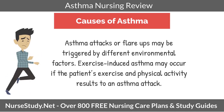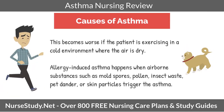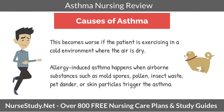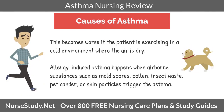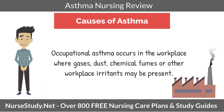Exercise-induced asthma may occur if the patient's exercise and physical activity results in an asthma attack. This becomes worse if the patient is exercising in a cold environment where the air is dry. Allergy-induced asthma happens when airborne substances such as mold spores, pollen, insect waste, pet dander, or skin particles trigger the asthma. Occupational asthma occurs in the workplace where gases, dust, chemical fumes, or other workplace irritants may be present.